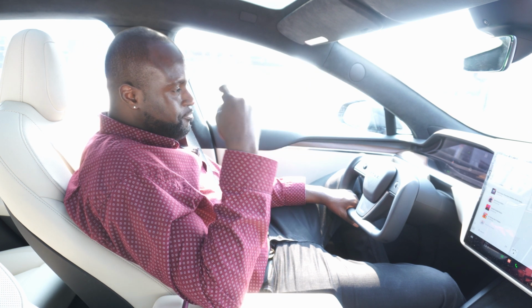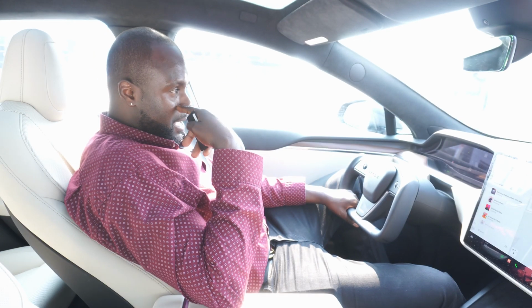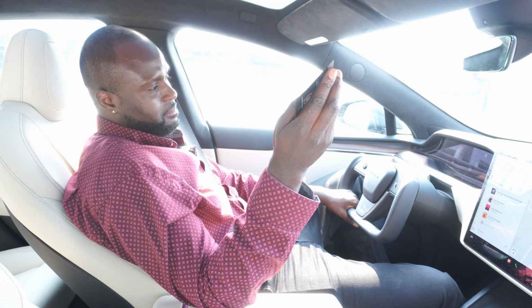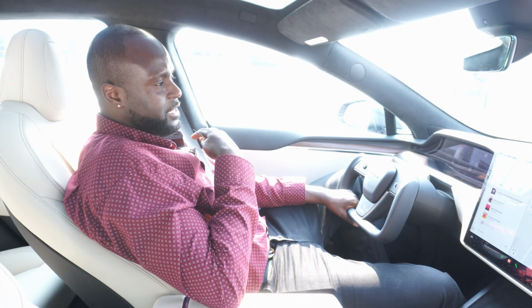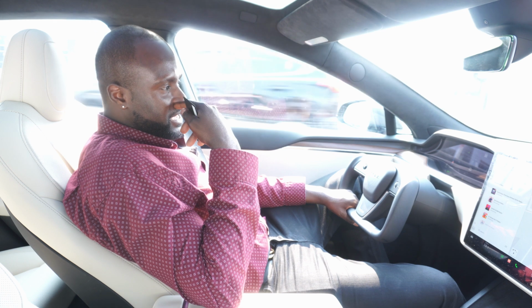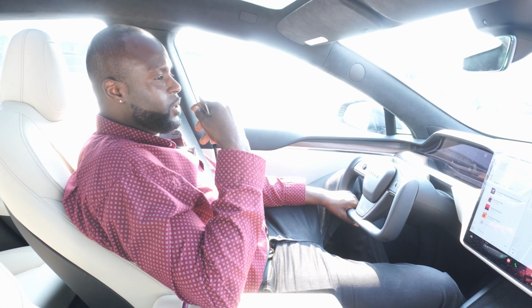But you know what? Everybody seems to love the Model S, and that would be my only nitpicky thing. Since you've changed the interior, why don't you go ahead and change the exterior, like to a totally different design, because we really love something new.